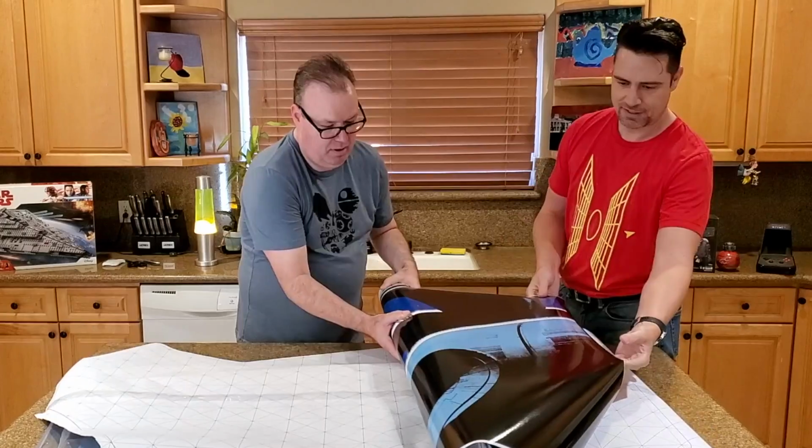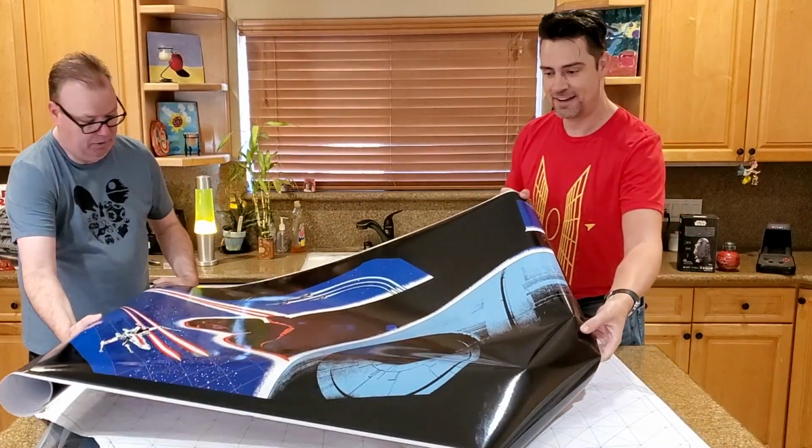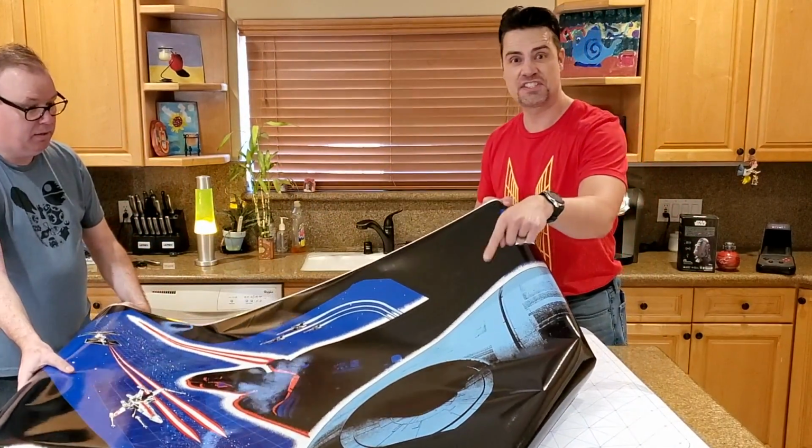Ooh, shiny! Yeah, so this appears to be the back panels, the exact same piece that we were looking at here. Death Star. Look at the size of that thing.